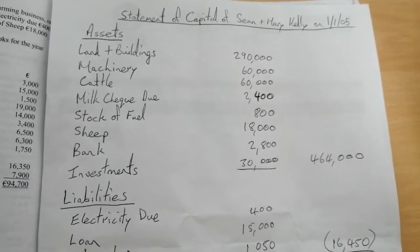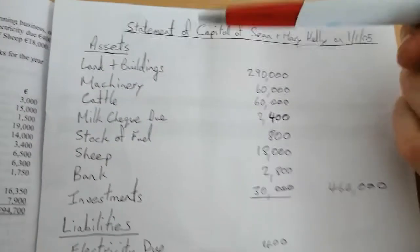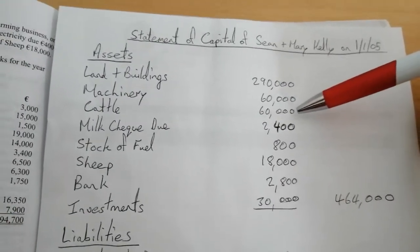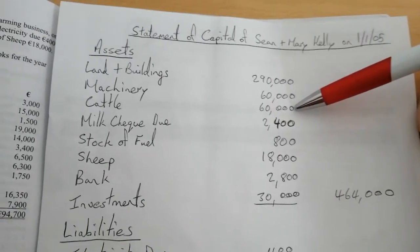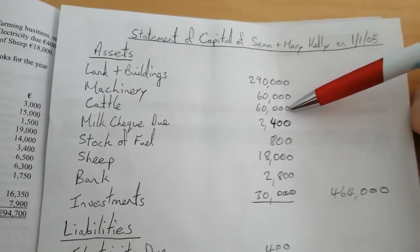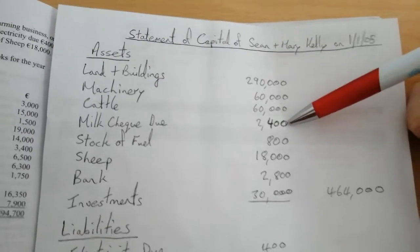First of all, just look at where all the information comes from. In the assets part, the land and buildings comes from the top, 290, machinery 60, I think that's obvious. Cattle, this is new. It's cattle and sheep and all of these animals are the stock on a farm, the livestock, if you will. So they are certainly assets anyway. This is an unusual one to this question.